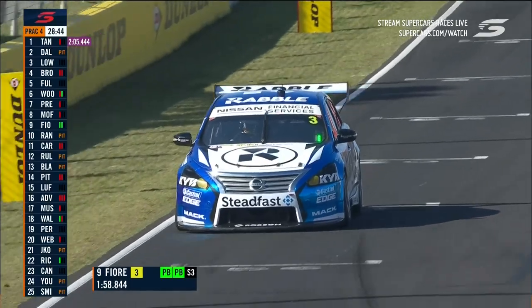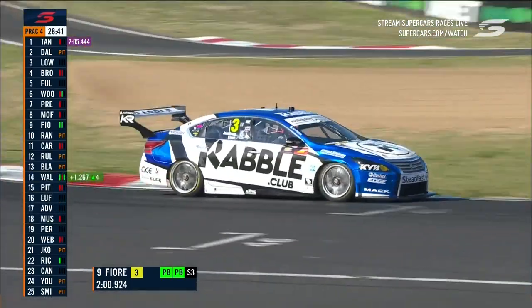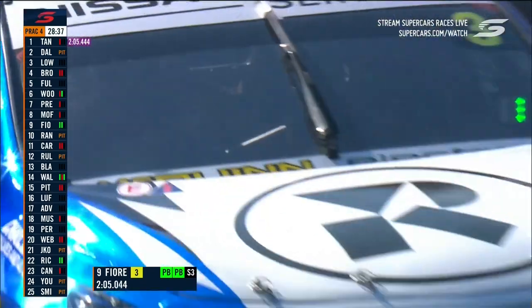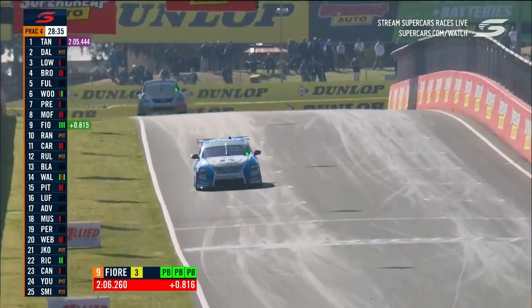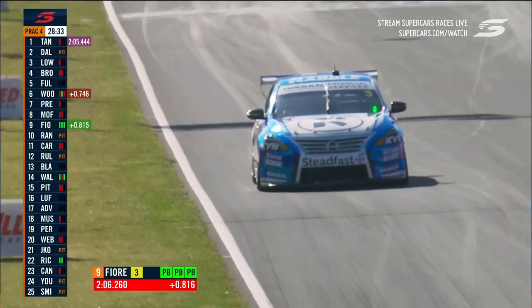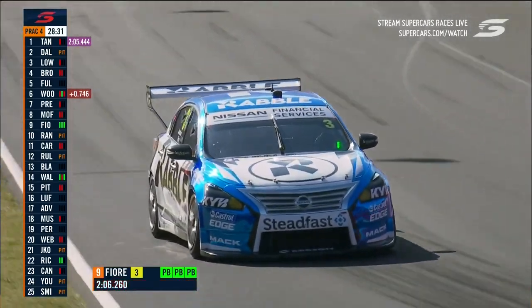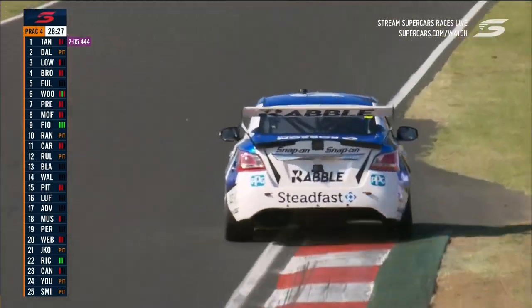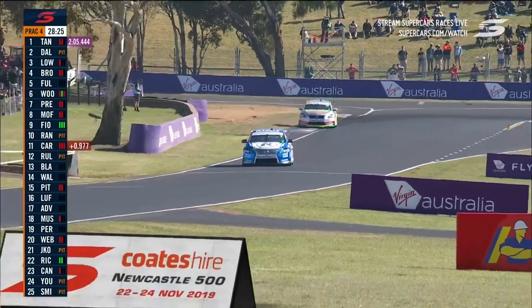Car number 3 on screen, another of the Nissans this weekend. And Dean Fiore, who's got a lot of experience at Mount Panorama, is sharing with Gary Jacobson. His 11th start. Year 6 with Kelly Racing, so yeah, he's slid that car into 9th position and slid it out of turn 1 as well.